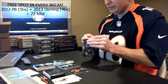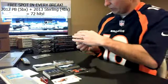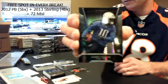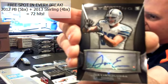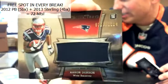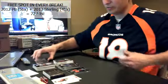All right, last pack. We've got Kenny Vaccaro rookie and Tavares King rookie and Corey Fuller, 6 out of 25. Good luck. How about another Cowboy? Gavin Escobar, rookie auto. Our next hit. Patriots off the Schneid. Aaron Dobson out of 1214. All right, we'll save those for the very end.